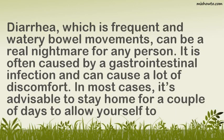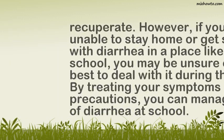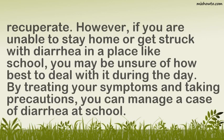Diarrhea, which is frequent and watery bowel movements, can be a real nightmare for any person. It is often caused by a gastrointestinal infection and can cause a lot of discomfort. In most cases, it's advisable to stay home for a couple of days to allow yourself to recuperate. However, if you are unable to stay home or get struck with diarrhea in a place like school, you may be unsure of how best to deal with it during the day. By treating your symptoms and taking precautions, you can manage a case of diarrhea at school.